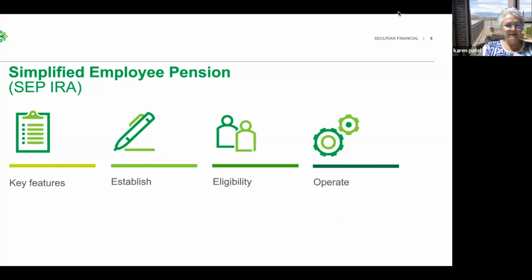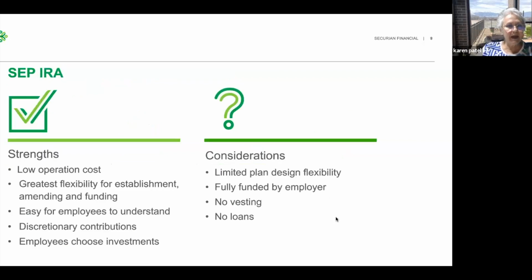The aspect, however, when I mentioned the ability to fund this, is that it's the lesser of 25% of overall compensation and a maximum of $66,000. Obviously, you have to have the cash flow in order to fund a SEP for yourself and/or your employees, but it's very simple. If we look at the next slide showing the strengths and the considerations, it's definitely very low cost and easy. As I mentioned, you write a check. There's no vesting, and no loans are allowed. That can be a detriment, but again, depending on what you're looking to provide for yourself and/or your employees, this is one of the simplest options as a SEP.